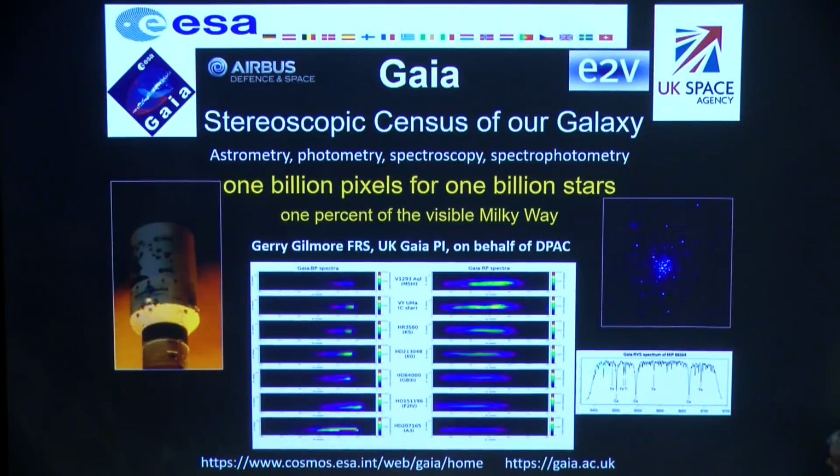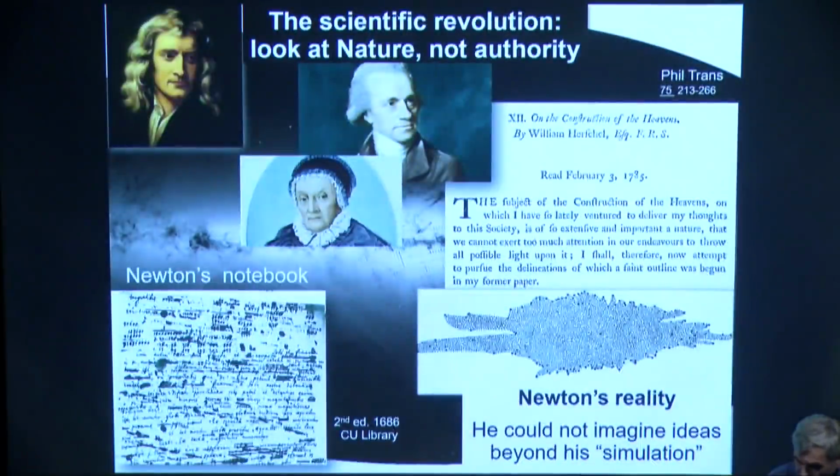And there's also a spectrograph on board giving proper spectra for the relatively bright stars. And the tagline is 1 billion pixels for 1 billion stars, because the heart of Gaia is a 1 billion pixel camera, the largest camera yet built and put into space. And the goal was to try and do an unbiased survey of 1% of the Milky Way galaxy so that we could deduce the global properties on the big scale. So what I'll do is give you a brief introduction to the background and the science of what we're doing, then to Gaia itself, and then show you some of the things that are coming out of it.